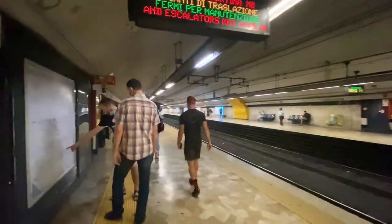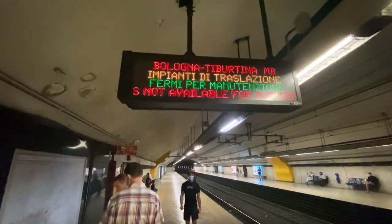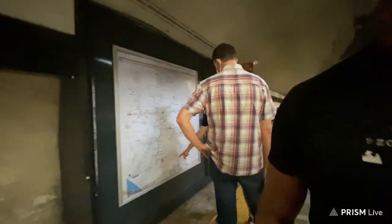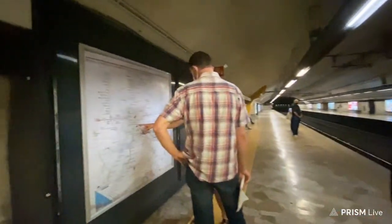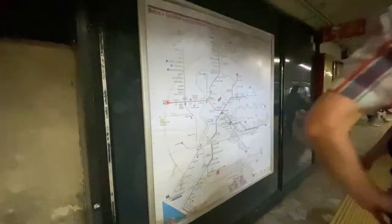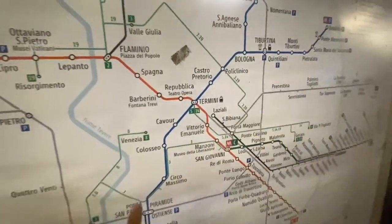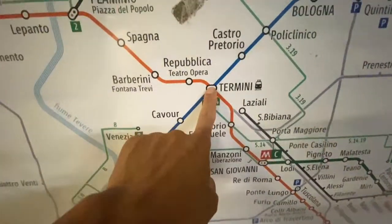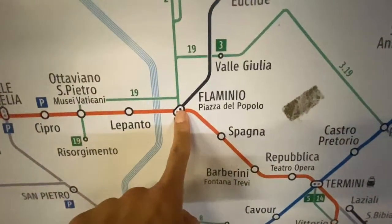We need to change trains. Perfect. But this station is not... Okay, super friends, come over here for a minute. Wait, I'm looking at the camera. Okay. We are at Colosseo. We go to Termini. Then at Termini, we take the A train to 1, 2, 3.